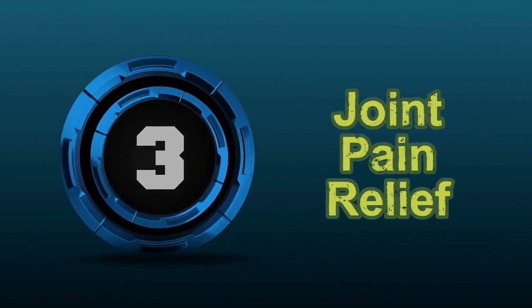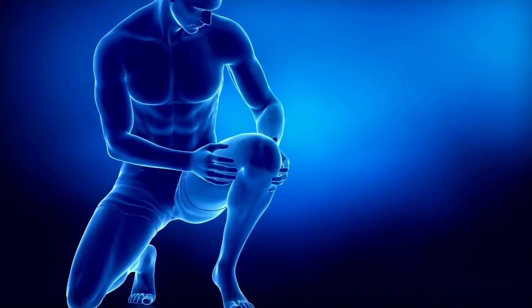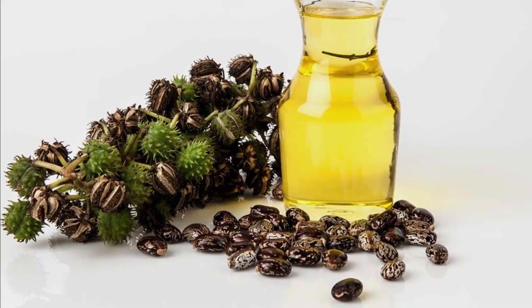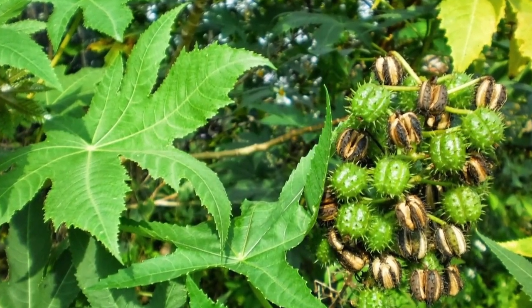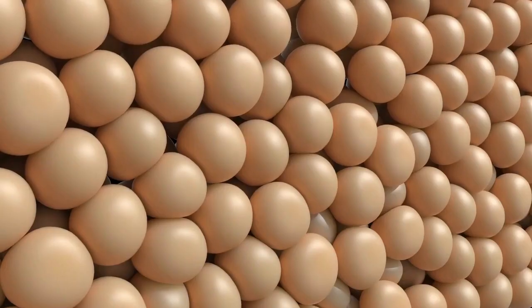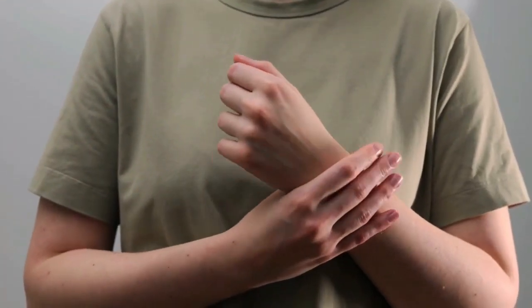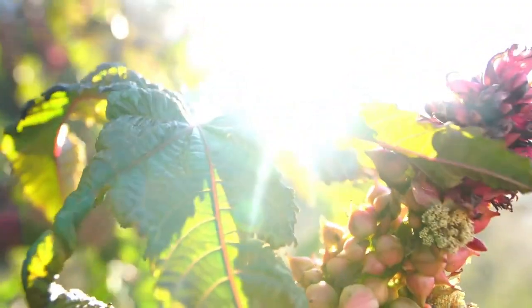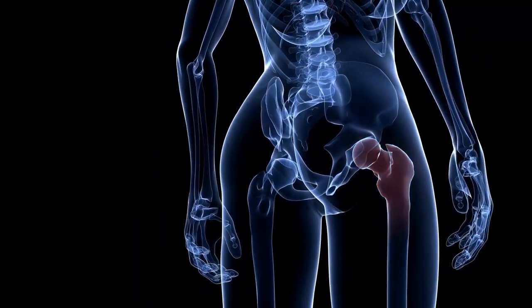Health benefit number 3, easing joint discomfort. For those familiar with joint discomfort, castor oil emerges as a soothing balm, offering relief that transcends the surface. Its remarkable feature is its ability to penetrate deep into the tissues, addressing inflammation at its source. This ability to infiltrate provides a sensation of comfort that radiates outward.